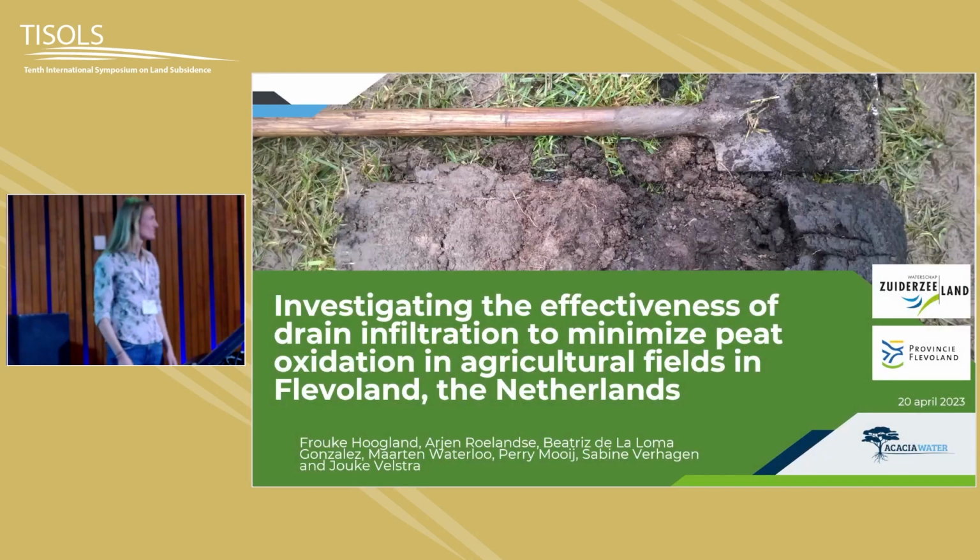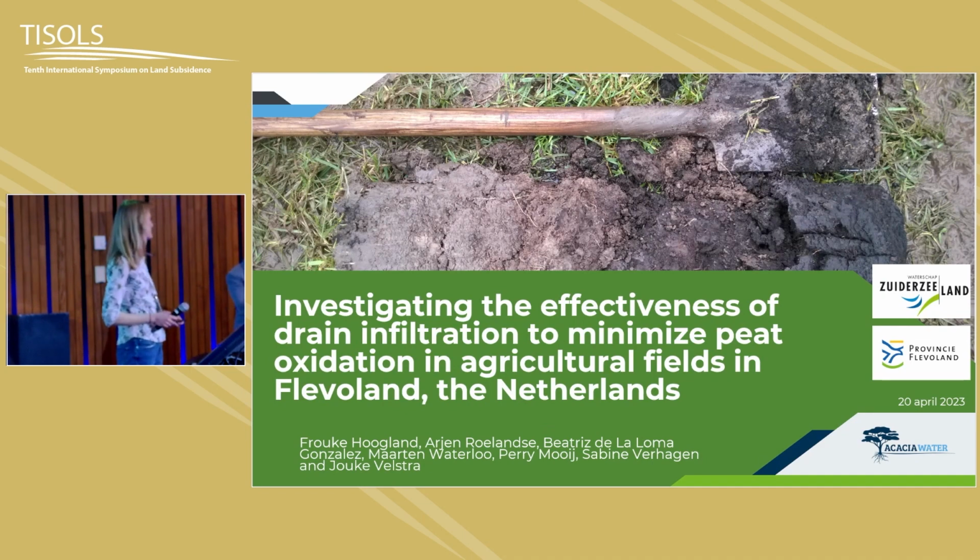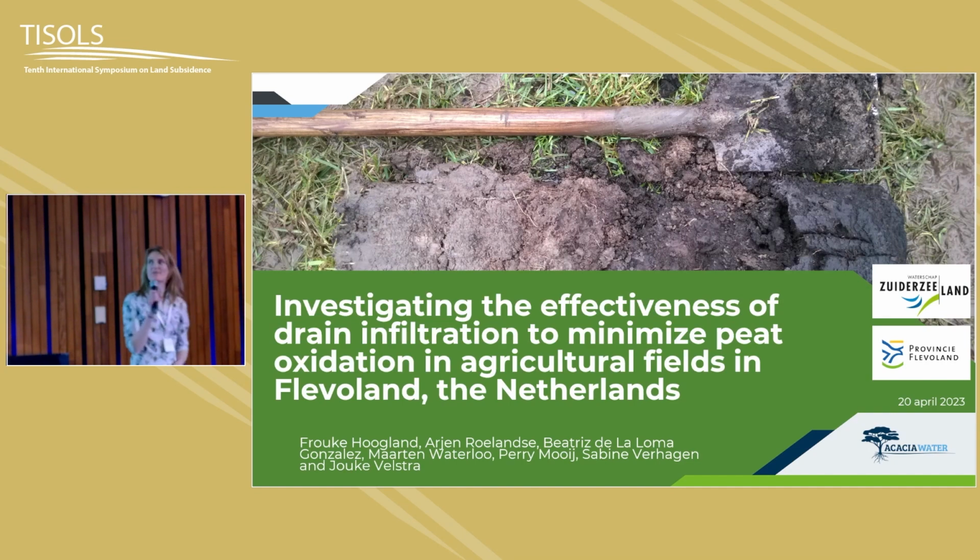Well, yeah. So the next talk is also very interesting. It's actually about mitigation actions for land subsidence, and this is the area of the Flevoland excursion. So for those of you who went to the Flevoland excursion, this is that area, right? So well, of course, yours. Well, thank you very much.